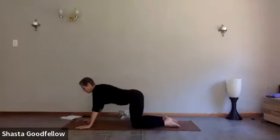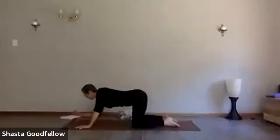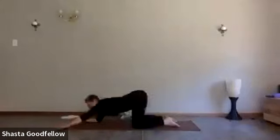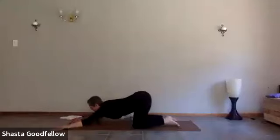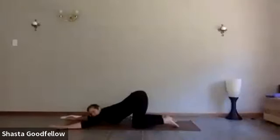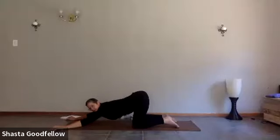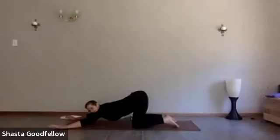Beautiful. Melting heart. Walk your palms forward. Either come onto the forearms if you're finding it too intense to open the shoulders that deeply, or slide your palms forward in a wide V shape and bring the chest a little bit deeper down to the ground. Check in with the cervical spine. That's the area at the back of the neck, and just make sure that there's not too much tension there and the breath can still move freely.